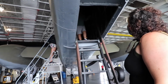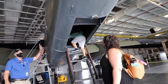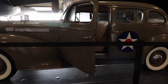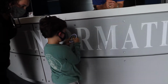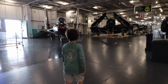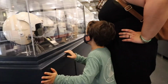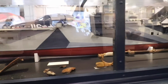Whoa. What do you think? Do you want one for the house? There's a lot of gadgets. And this is a real one. Some kids say, is this made out of cardboard? No, it's not cardboard. Augie, there's a pilot. Oh my goodness. Now look at that. It's even dated 2020. Whoa. Wow. It is Skipper. They wore when they flew their airplanes. Look at that view. That is cool.